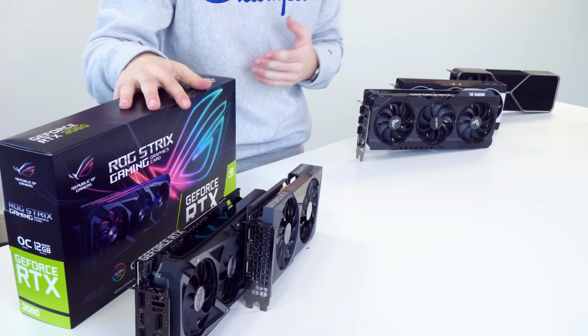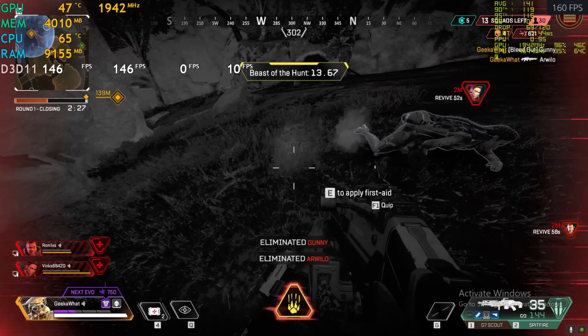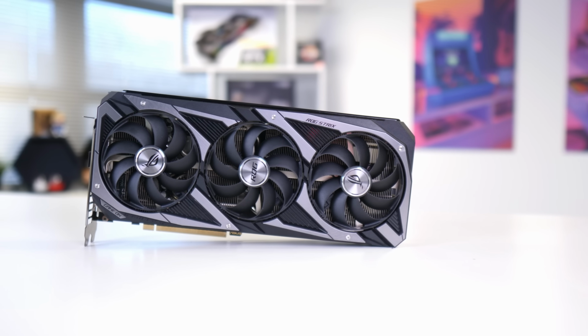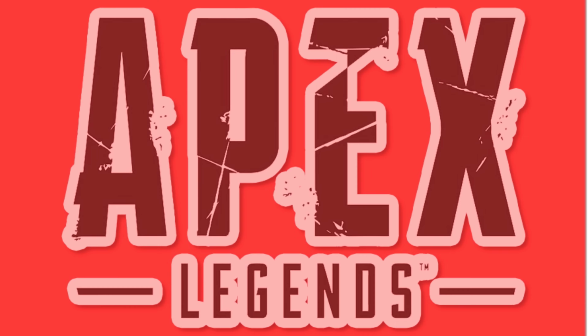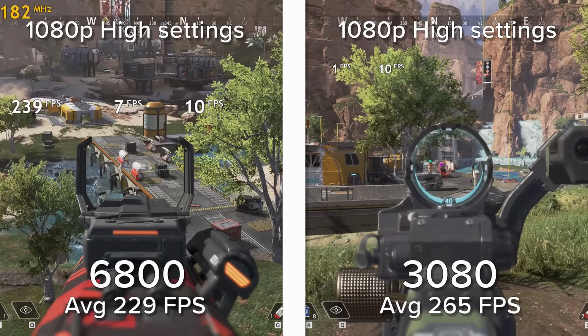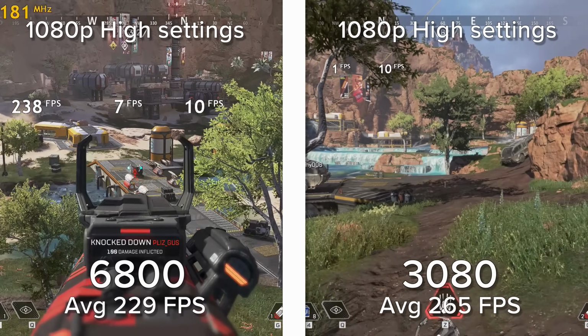Now let's kick things off by looking at Apex Legends, and then we'll move on to DLSS and ray tracing titles a little bit later. In our testing of Apex Legends, the 3060, 3060 Ti, and even the 3070 came really close to one another. At 1080p high settings, they all hovered in the region of 160 FPS on average, with our frame rate set to unlimited in the Origin game launcher, while the 6800 pulled a particularly strong lead at over 220 frames per second, and the 3080 even further ahead at 265.